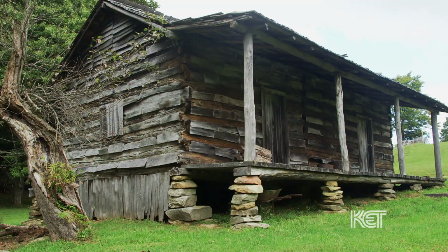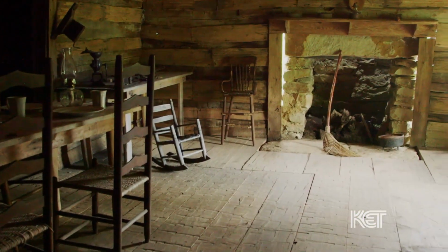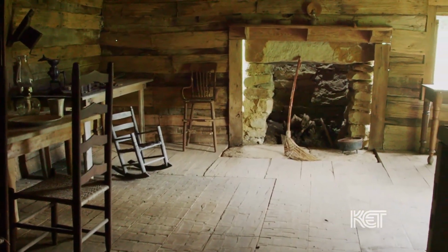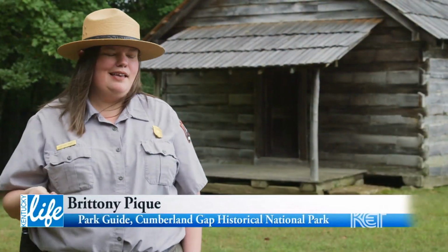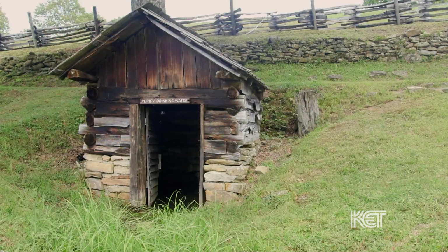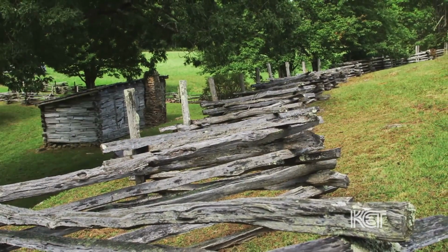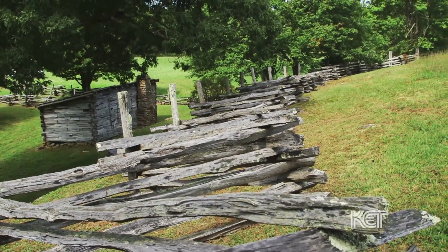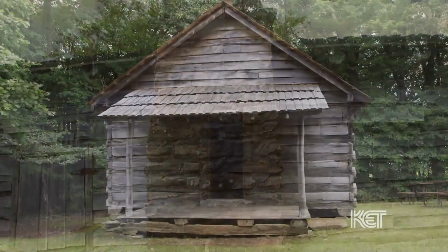For Brittany Pike, a park guide for the Cumberland Gap National Park Service, the Hensley Settlement is one of the best preserved living museums of this time period. No matter where we're at, somebody has a connection to that culture. That was our families. And we learn from what they have made. We have learned from those stories. And if we are not able to go back and see those things or hear those things, we are definitely losing that connection with our past. And our past is very important to who we are today, no matter where you are in the world.